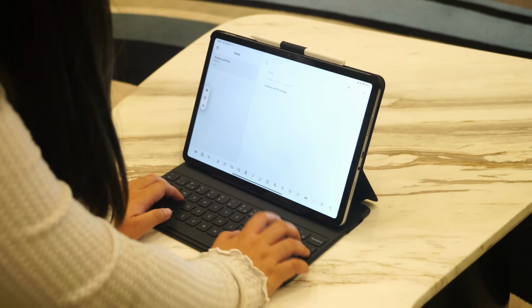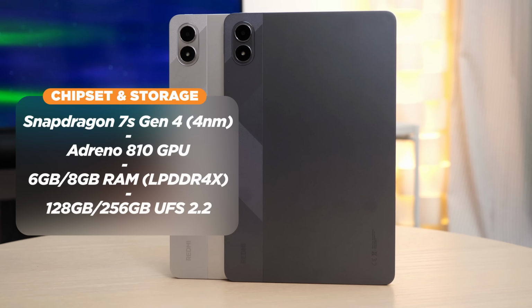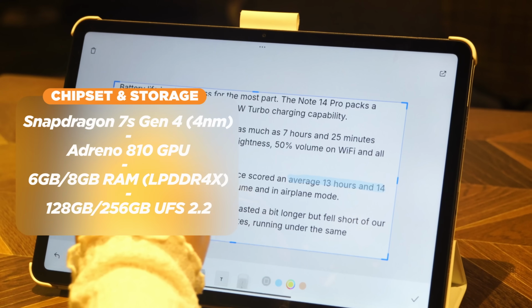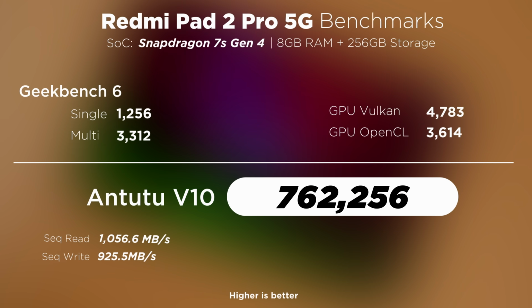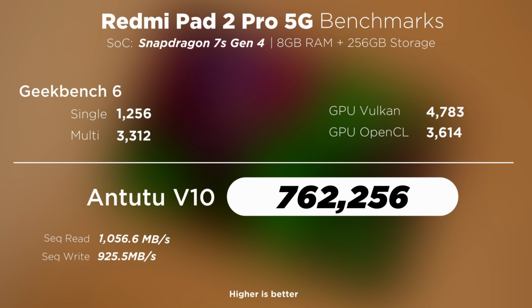Inside, the tablet uses the Snapdragon 7s Gen 4 processor, an octa-core CPU that reaches up to 2.7 GHz, and Adreno 810 GPU. The unit tested had 8GB of RAM with an additional 4GB of virtual RAM, plus 256GB of storage. Based on performance benchmarks, the tablet is fast and efficient. It handles multitasking, productivity apps, browsing, and entertainment smoothly. Graphics performance is also strong enough for casual to mid-level gaming.